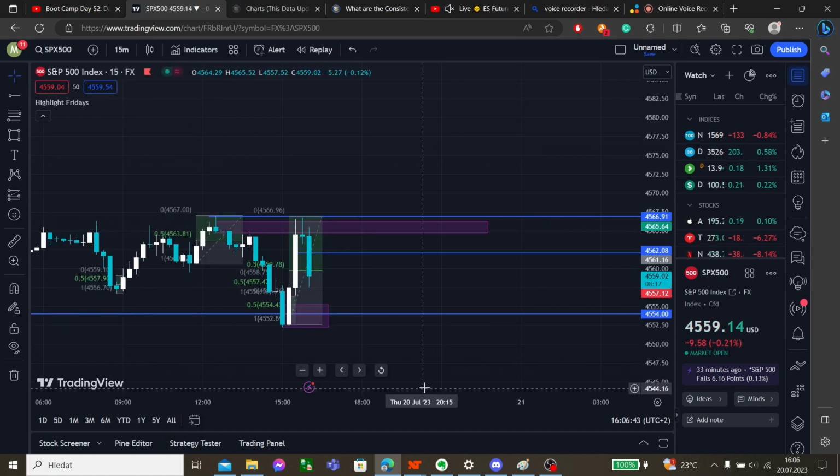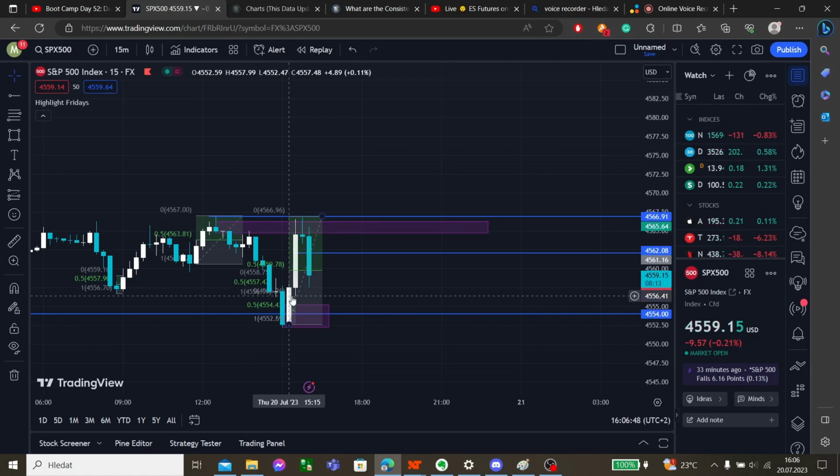And at the 15-minute candles, we could see break to the upside on the market open, so that's why I took some longs around here and close it on this top of channel and overnight high.